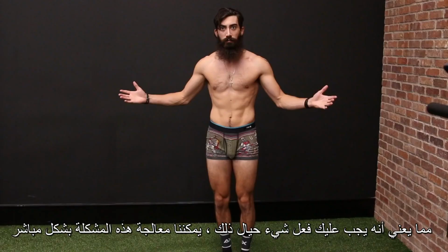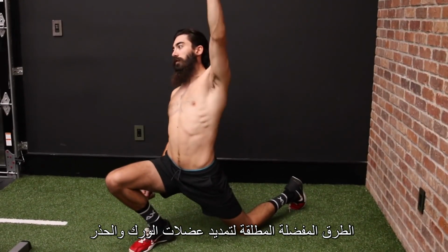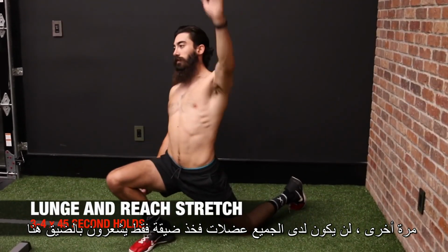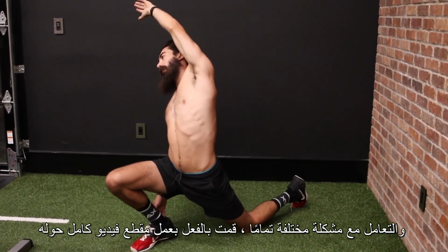We can tackle this problem head on with something called the reverse lunge and reach, and this is one of my absolute favorite ways to stretch the hip flexors. And caution again, not everybody will have tight hip flexors. Just feeling tight here doesn't necessarily mean that you're tight. It can mean that you're stiff and dealing with an entirely different issue.